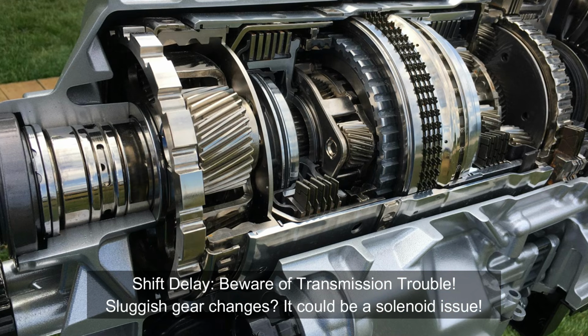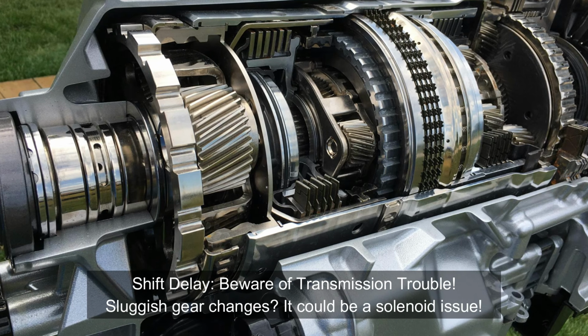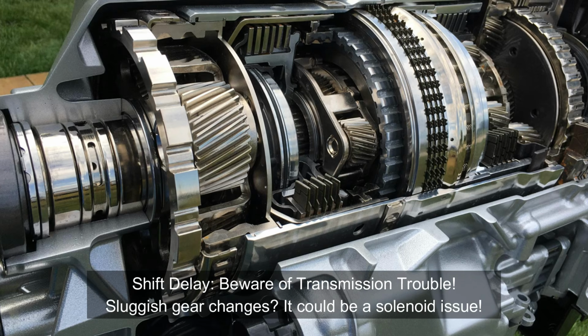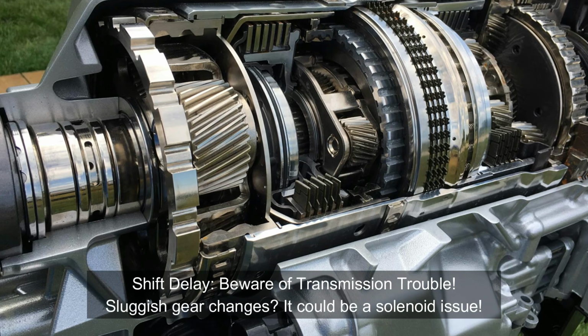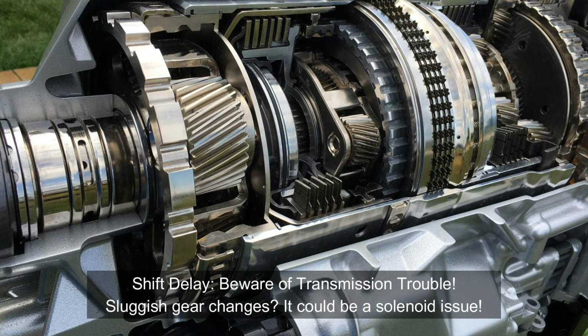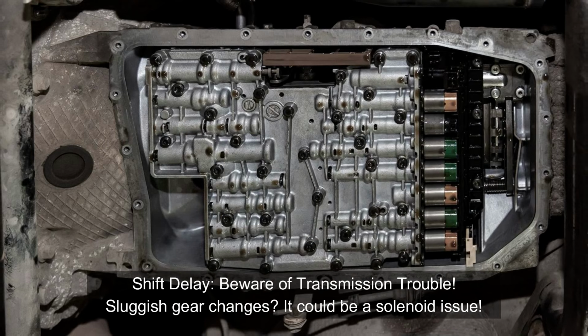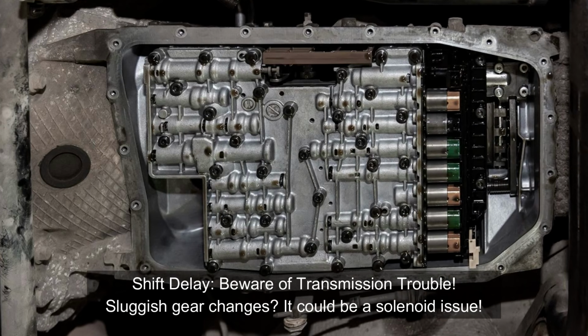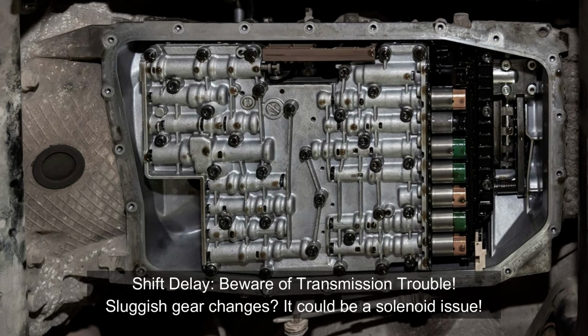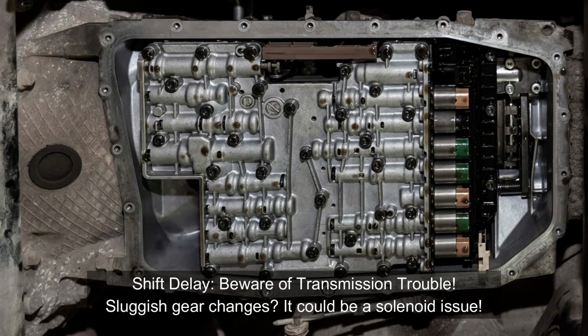This hesitation can not only make your driving experience less smooth, but also cause extra wear and tear on the clutches and bands inside the transmission as they slip for longer than they should. Plus, your engine might rev higher than necessary during the delay, which isn't great for fuel economy.